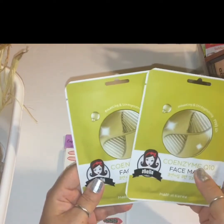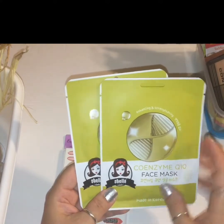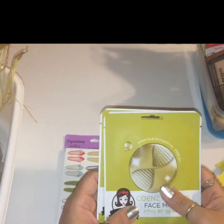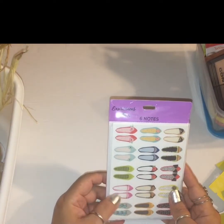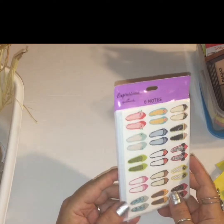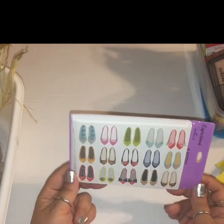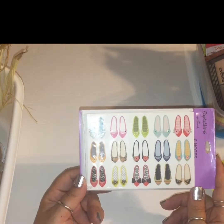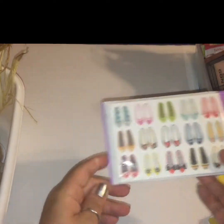Then I found these 2 masks, and it says made in Korea, and it's just Stella, I guess, is the name brand, and it's a Chinese face mask, and I picked up 2 to give them a shot. Also in the Hallmark brand, I picked up this little 6-pack of notes just because it had a bunch of shoes on it, and that was just the deal breaker. I couldn't leave them behind because even if I don't use them to write notes, I'll probably think of some kind of DIY to do with this shoe pattern, so I had to bring that home.